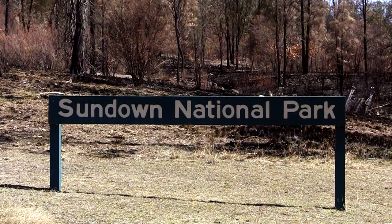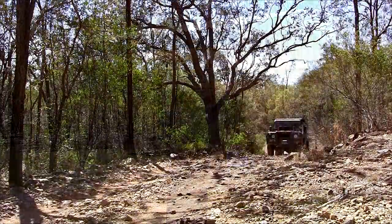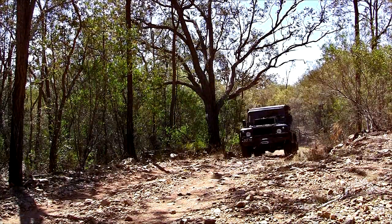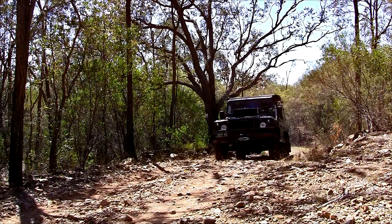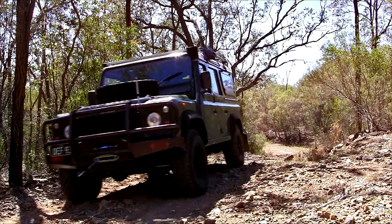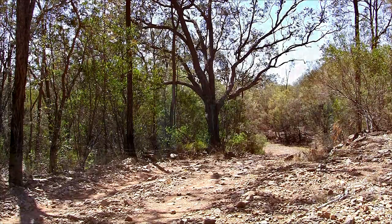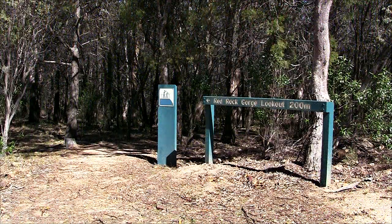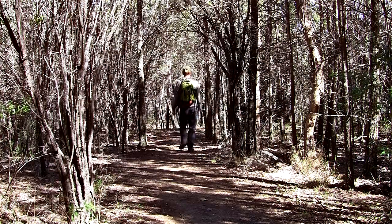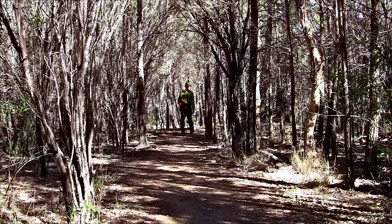Sundown National Park. Located on the Queensland-New South Wales border, about 250 kilometres southwest of Brisbane, it's known as a rugged and remote wilderness. You need to be self-sufficient out here, as there are few facilities and mobile phone reception is poor. First stop is the Red Rock Gorge lookout. This short walk will lead you to an impressive view, worth stopping by for.